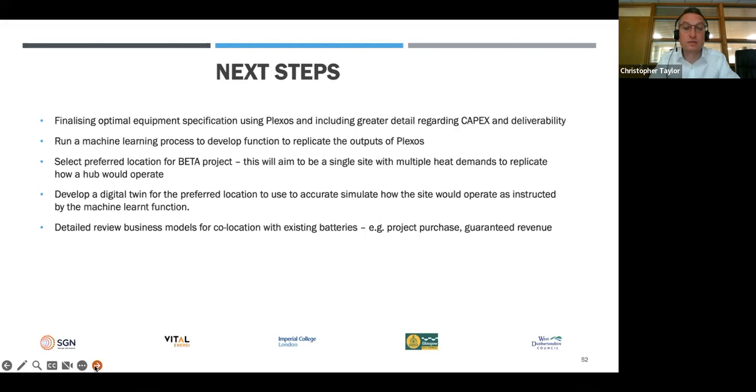We're going to develop a digital twin for the preferred location to allow us to simulate accurately how the site would operate when instructed by the machine learning function. I think what we realized was no site's going to allow us to take control of things initially and start running these systems, just assuming that it's going to operate within those constraints. And we'll look at different protections that we can put on the control systems to make sure that it doesn't exceed any of the limits. And we're going to look at a detailed review of the business models for co-location with existing batteries, i.e. do we purchase the project, either a development project or a live project, or could you indeed provide the battery operator with a guaranteed revenue stream, and then you take all of the operational decisions in that regard. That's the completion. Happy to take questions.